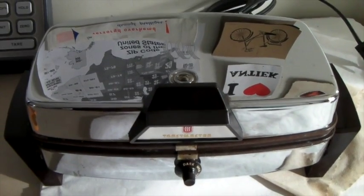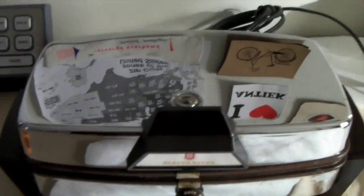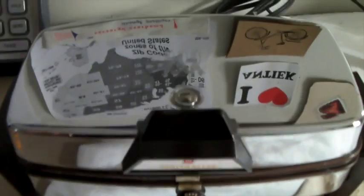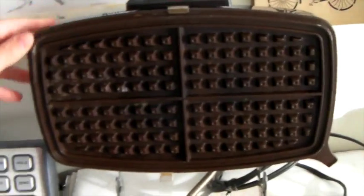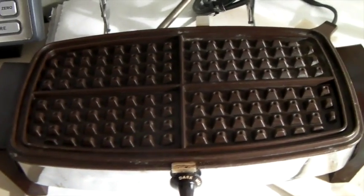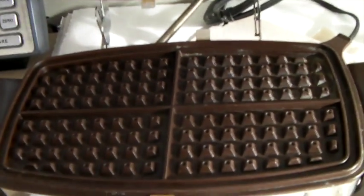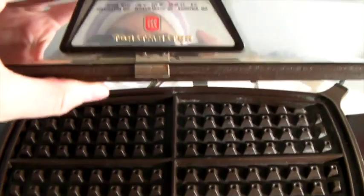This is a vintage Toastmaster waffle iron in seriously shiny chrome. You can see it looks like a mirror. It's got nice big waffle irons there. These actually flip over and you can use them to make pancakes or sandwiches. It's just a great model. It's really quite nice.